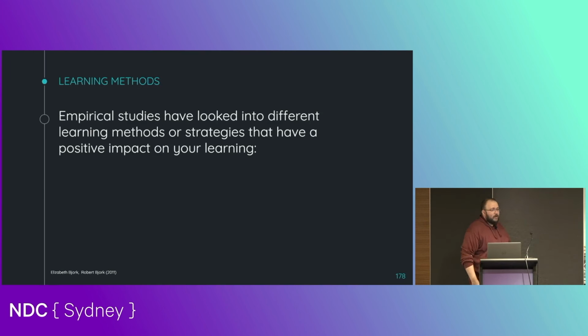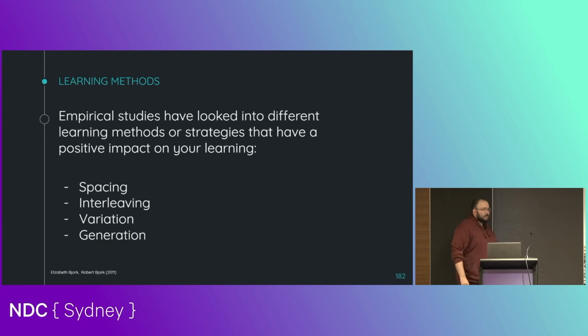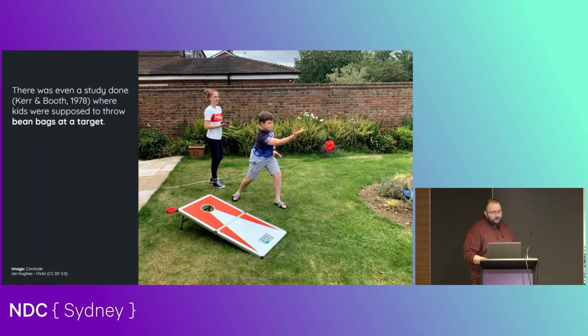So there's also been people looking at learning methods. Empirical studies have looked into different learning methods and strategies that have a positive impact on your learning. So spacing, interleaving, so it's different learning styles, different learning types, variation, like what you're learning and how you learn it. And this I thought was interesting as well, generation. I'll go into this in a little bit.